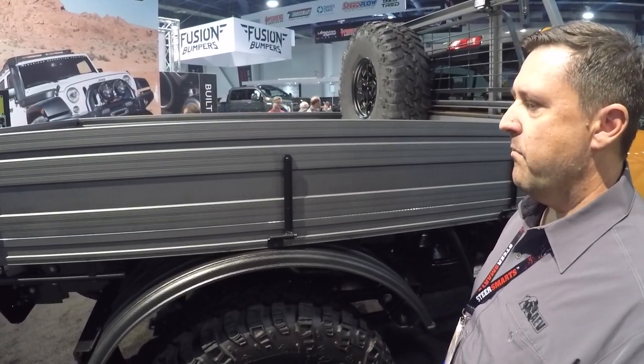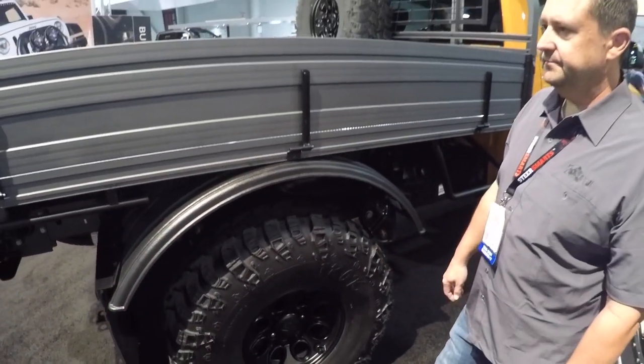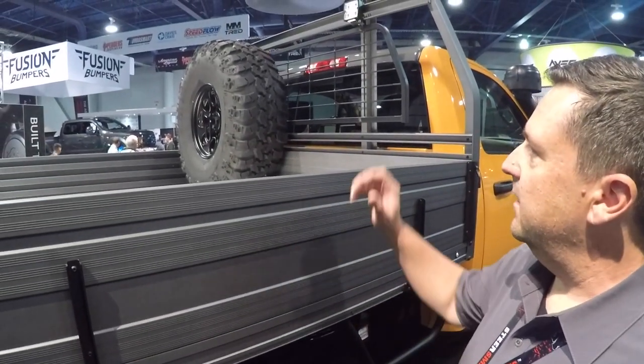And we have custom wheel liners there to fit these big wheels, depending on the tire size. And then it looks like you've got a headache rack. A few features to it. Headache rack is standard, and then our tire carrier mount.